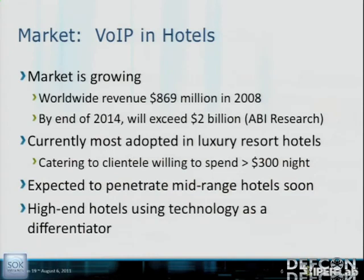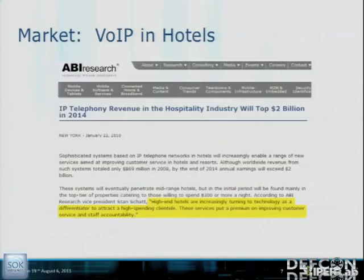So let's talk market-wise, what's going on with VoIP and hotels. In 2008, worldwide revenue was $869 million. By 2014, it's expected to explode to $2 billion. So the point here is that worldwide, revenue is growing. It's a growing market. And the second point is it's only in the luxury resorts, only in the most expensive hotels. It has not yet penetrated the mid-market, but it's expected to soon.